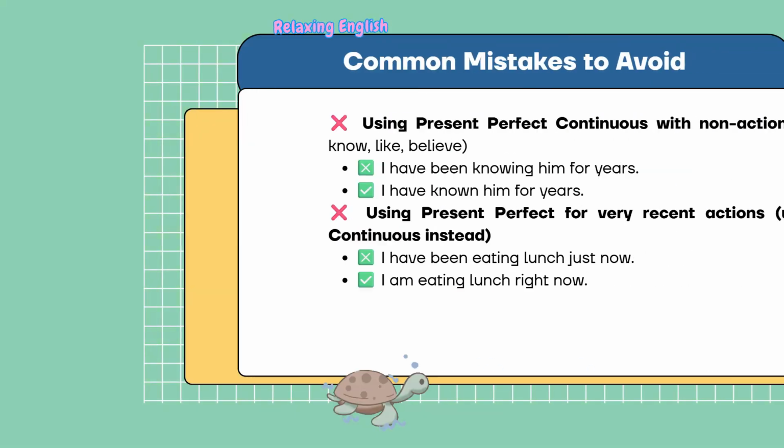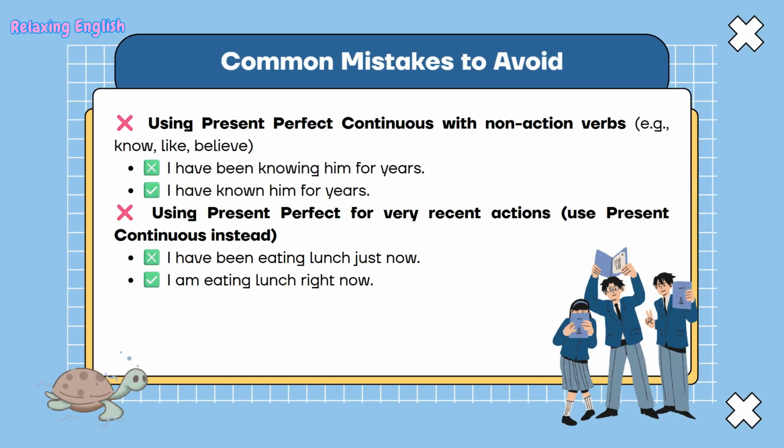Be careful with these errors. 1. Don't use the continuous form with non-action verbs like know, like, or believe. For example, never say, I have been knowing him for years. Instead say, I have known him for years.